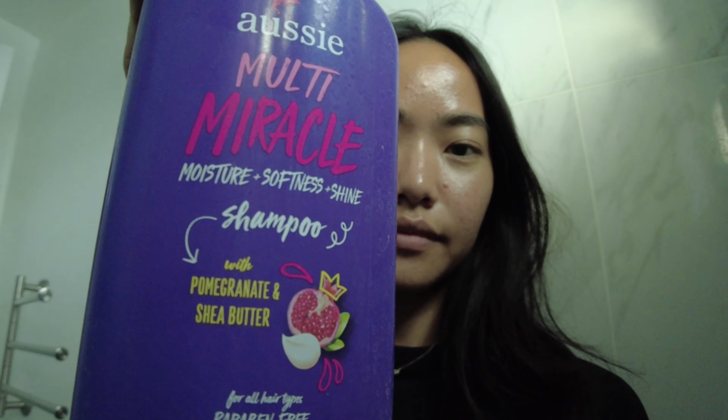I use this shampoo by Aussie. It's this multi-miracle moisture softness shine shampoo with pomegranate and shea butter, and I really like the smell of this one. My hair does feel a little bit softer when I use it.